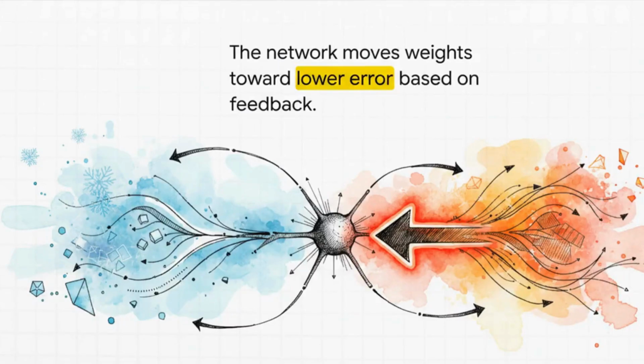Think of it exactly like the childhood game of hot or cold. We've all played it, right? You take a step and someone yells colder, so you immediately turn around and step the other way until they yell warmer. The neural network is doing the exact same thing. It moves the weights toward hotter, which in this case means a lower error, based entirely on the feedback it gets from the previous round. It tries, gets feedback, adjusts, and tries again. It's constantly hunting for the hottest possible state where the error is practically zero.